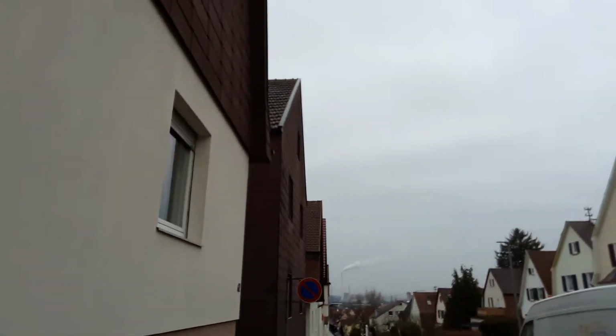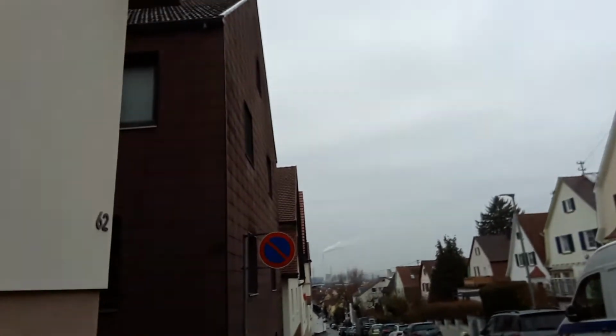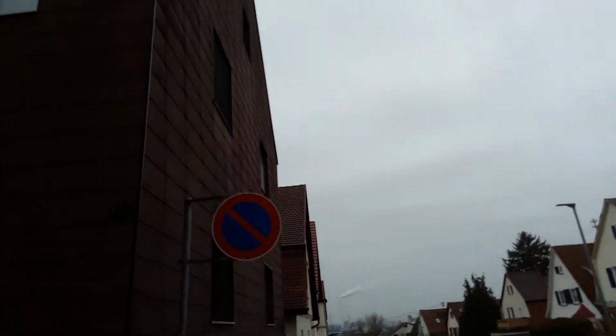So this is the real streets, but they have huge houses.